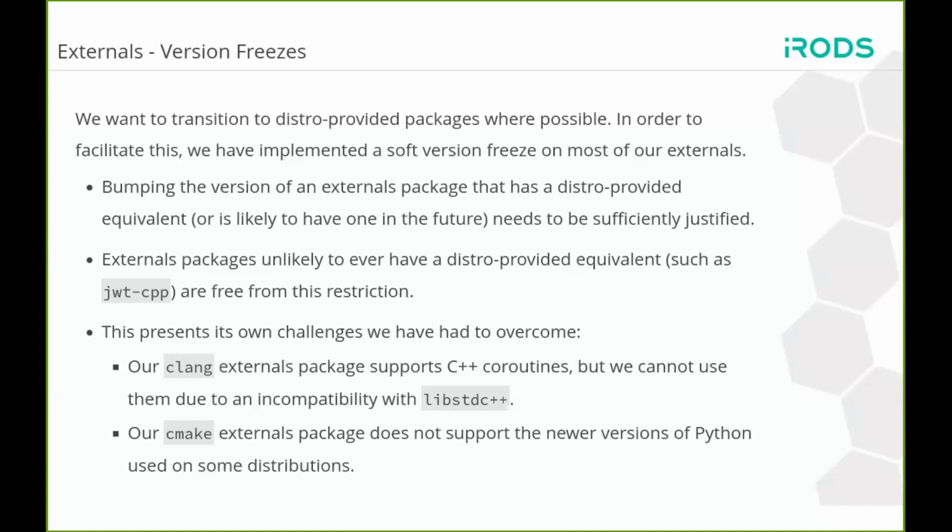So we've also implemented soft version freezes to most of our externals packages in order to facilitate the transition to distro-provided packages. So updating an externals package that has or is likely to eventually have a distro-provided equivalent requires sufficient justification. Packages such as JWT-CPP that are not likely to ever have a distro-provided equivalent are free from this restriction. This does come with its own set of problems, however.